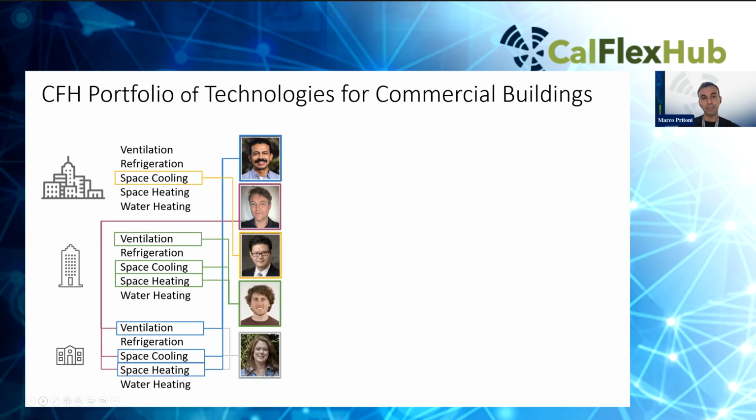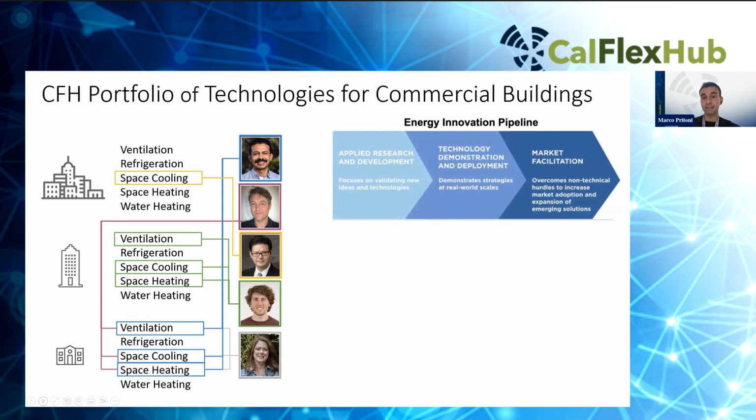This is a simple map of how our project covers different end uses that provide flexibility in the three different subsectors. So there's quite a bit of coverage, but we don't cover all the cases. Next. And this is all the areas that the California Energy Commission EPIC program covers: applied R&D, technology demonstration, deployment, and market facilitation. And next. And this is how our projects map to these areas.